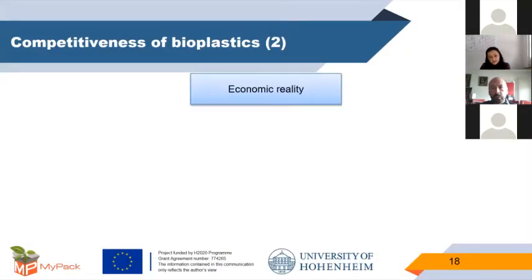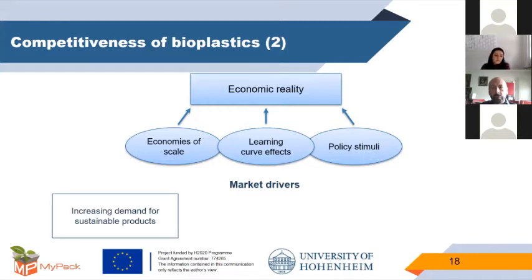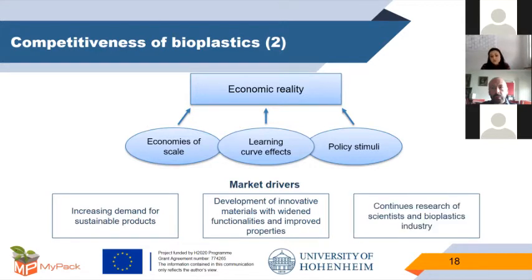So the current economic reality prevents from really replacing chemicals used in plastic production by biotic feedstock, but of course there are already some cases when bioplastic can be competitive, and especially with economies of scale, learning curve effects, and policy stimuli, the situation might improve. As well, there are some market drivers. In general, this is increasing demand, development of innovative materials, and continuous research in the bioplastics industry.